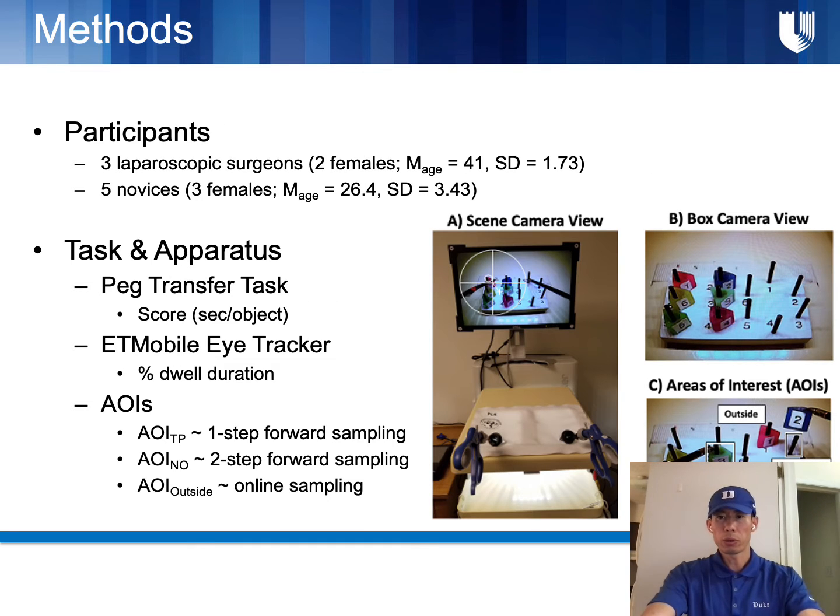We recruited 3 surgeons and 5 novices and focused on the PEG transfer task because it has established validity and a behavioral scoring system that considers both speed and accuracy. In addition, as picture B illustrates, we labeled the objects and their goal locations so that we can predict the action sequence in one's task performance.